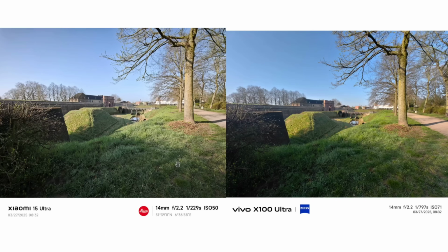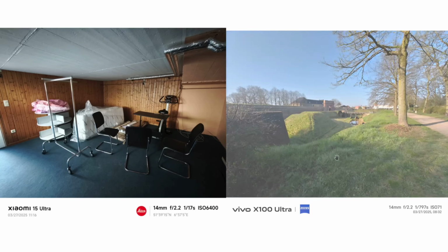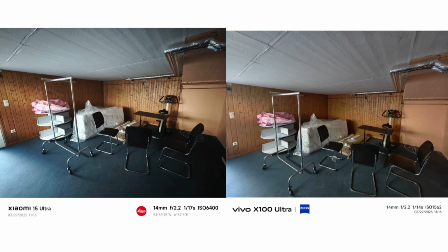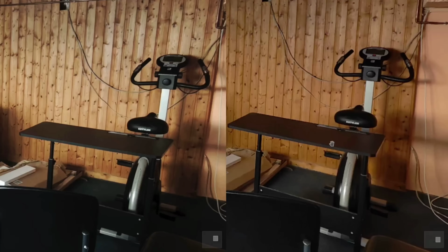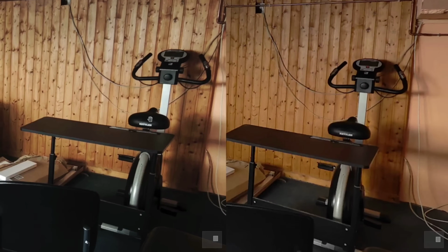But how about nighttime? We compared the 15 Ultra with the X200 Pro, where the X200 Pro and the 15 Ultra behaved almost exactly the same at nighttime, with the X200 Pro being a bit better. Low light condition, you can see the more added contrast is not to an advantage of the 15 Ultra, because it's getting a bit dull looking, where it's much nicer looking on the X200 Ultra from Vivo. In terms of detail levels, both are doing a fine job, but the HDR difference here is making a difference for the Vivo.